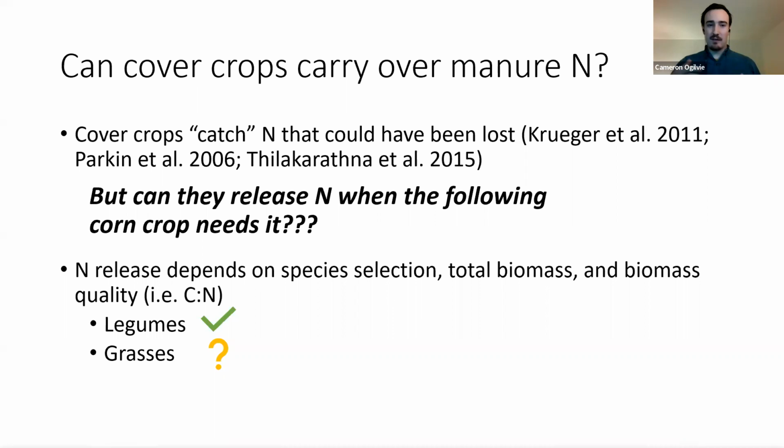Nitrogen release from cover crops is going to depend on the species that are there. Different species are going to produce different amounts of biomass, and that biomass is going to have different carbon to nitrogen ratios, and that's going to change the way that it breaks down and whether or not nitrogen is released or whether or not it's being immobilized as microbes break that down. Legumes are really clear. In Ontario, we've got lots of data. With red clover, nitrogen release syncs up really well with corn. That's not necessarily manure, that's just nitrogen release from the cover crop. Grasses, do they do that? That's not clear. So this is the question that we were looking to get at here.